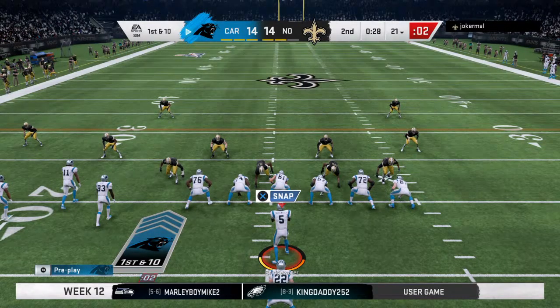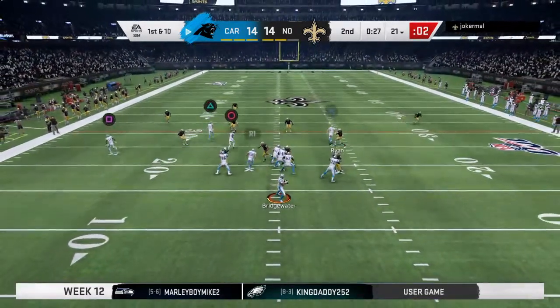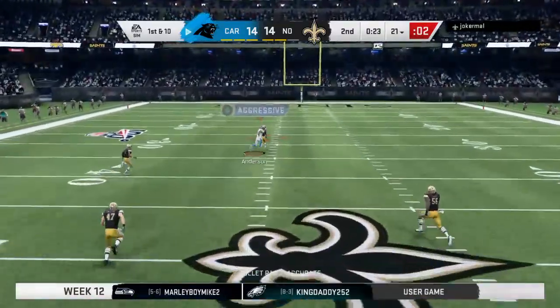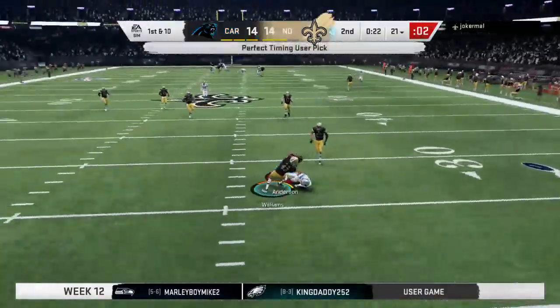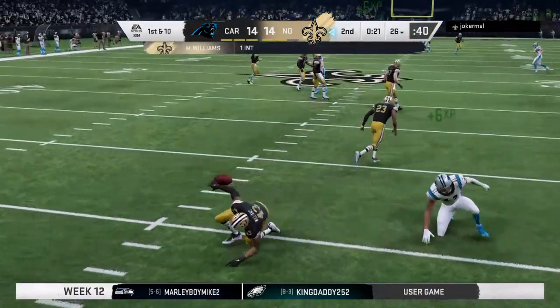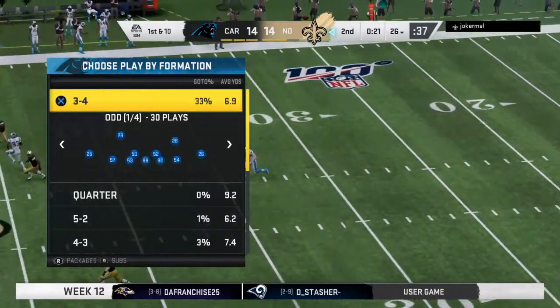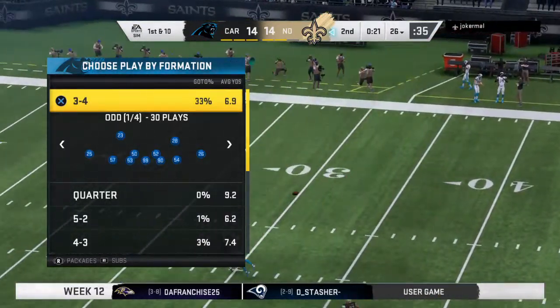I'm running a screen. I'm seeing if something pops, and if it does, that can alter my strategy and potentially get me some points. And if it doesn't work... Is this intercepted? It is. It's intercepted. Picked off by Marcus Williams, and they will take over at the 26-yard line.